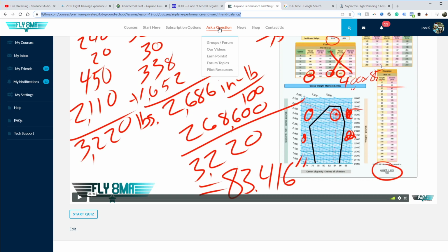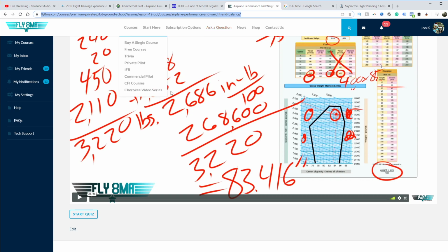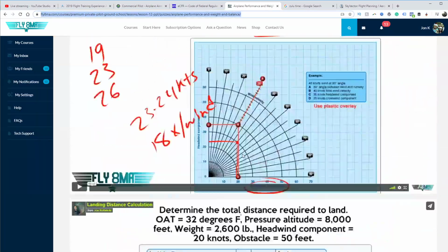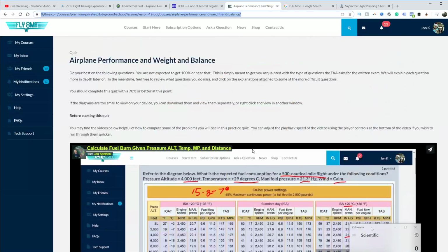Not sure what you mean by that, Telvin, but actually, crosswind component is all explained in these videos here in the Lesson 12 section of the Premium Private Pilot Ground School, and load factor is explained a little bit earlier on in the aerodynamics section, so check that out. If you still have questions, then hit that Ask a Question button at the top of the page on flyatmikealpha.com.